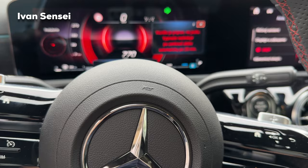We have also heated seats. I will just turn them off. Also, a big topic is the MBUX system. Right now we have the latest NTG7, so the latest MBUX, which you can find in the new C-Class, S-Class, and just about any new Mercedes. So you can find it also here. We will take a look at that as well.